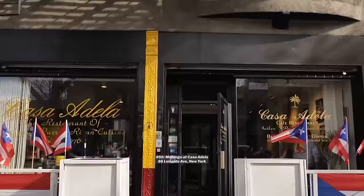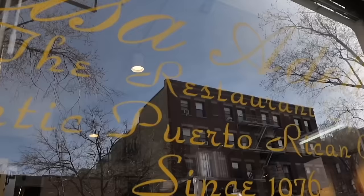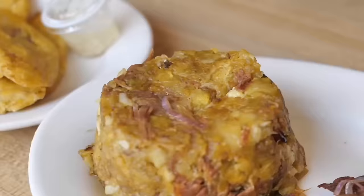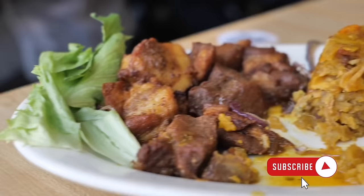Casa Adela is absolutely the most famous Puerto Rican restaurant in New York City. Been here since 1976, and you know what? I've never eaten here before. If you don't know what you want to order, I always recommend mofongo. Yes, definitely. It's plátano, right? It's plantains. Yeah, we love plantains. With a bunch of veggies, some beef. Let's try it.